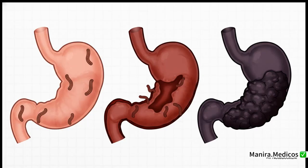Because a long-term chronic infection with H. pylori is not benign. It is a major cause of peptic ulcers. And even more frightening, it's a recognized carcinogen. It significantly increases a person's risk of developing stomach cancer. So finding and getting rid of this bacterium can be, quite literally, life-saving.